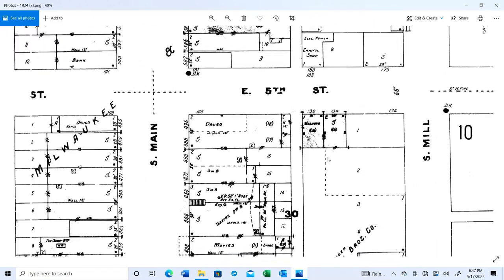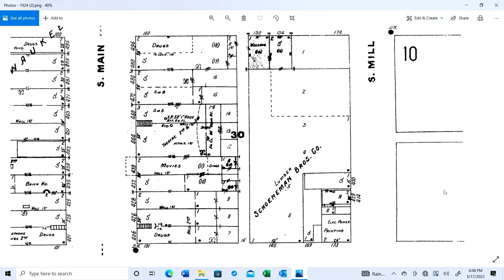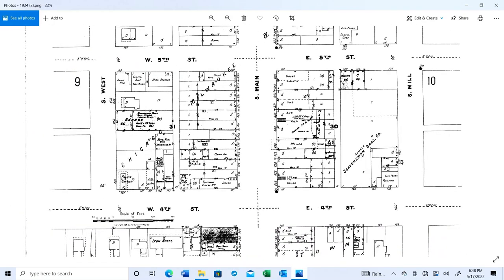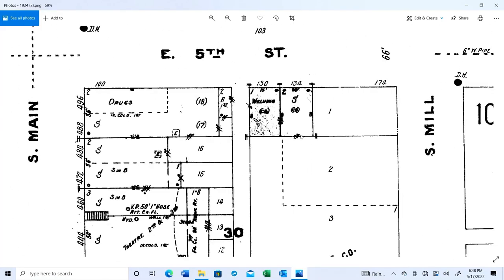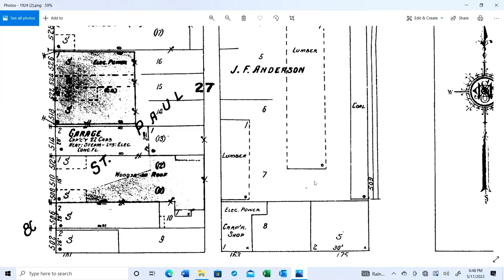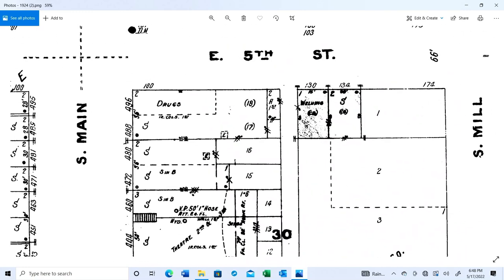Welding. Printing. Now we don't have Maurer over here anymore. So the one that says welding would have been where Edward G. Jones used to be years and years ago. Edward G. Jones, East Fifth. By where it says welding.